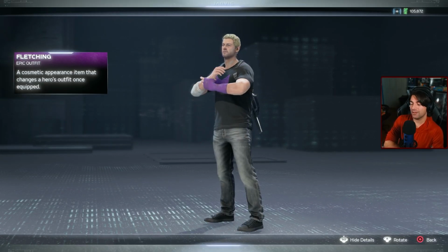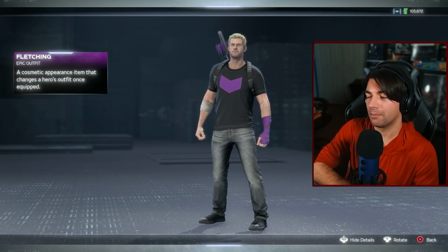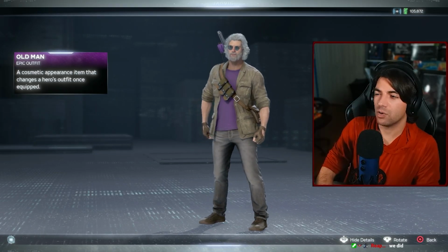I feel like that might be a little generous, but I think that the black contrasts really well with the little purple that's on here. For like a casual outfit, I would use this. I could see this being used in a campaign or like in an episode of Hawkeye or whatever. 6 out of 10. Who the fuck is Old Man?